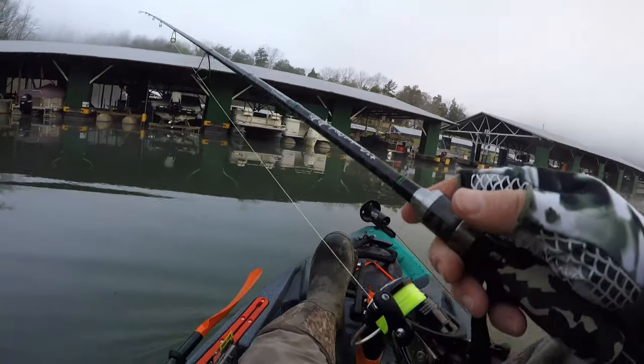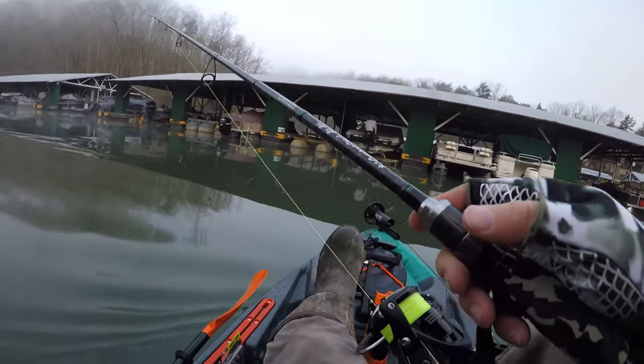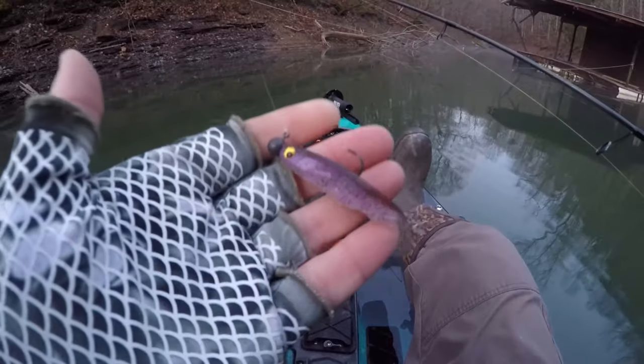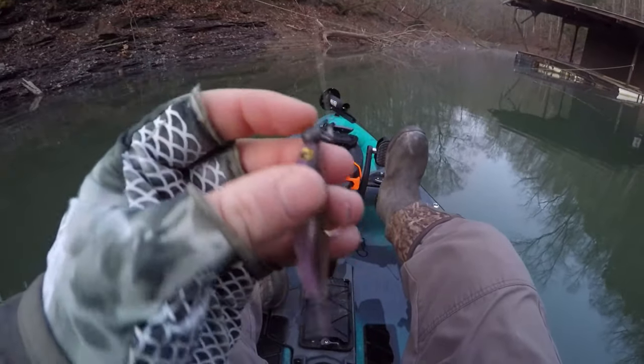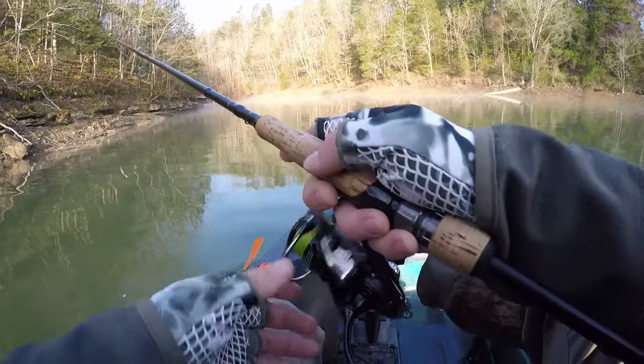All right, let's get back out here and try to find some more bass. That was a nice one. If I catch 4 more of those, we'll be in good shape, I think. I'm gonna tie on a little swim bait. Just cruise this along the banks here. This is a little Mega Bass Spark Shad, like a 3-inch on an 1/8-ounce jig head. Let's see if we can't hook in any bass today.